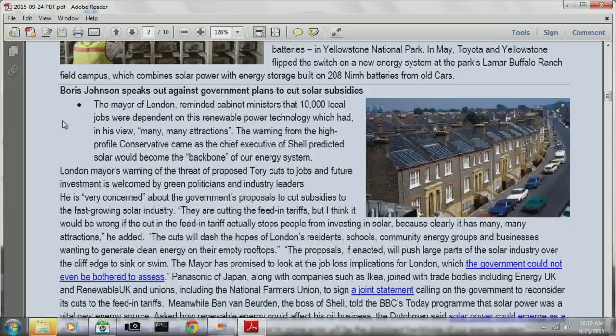This guy's a Tory, and the Tories are kind of fighting solar power and any kind of renewable. We're going to see some strange things about Britain and renewable power. I mean, it's in this show.